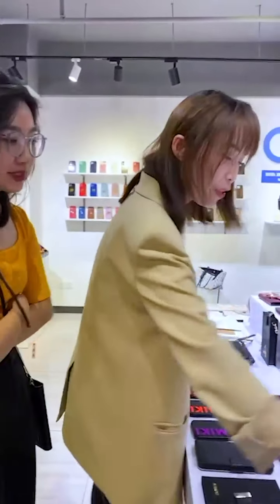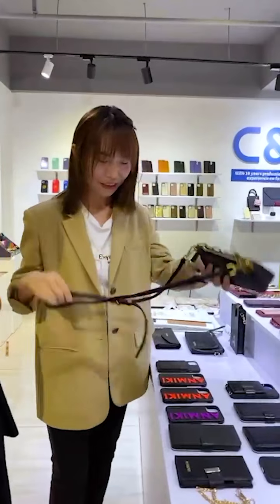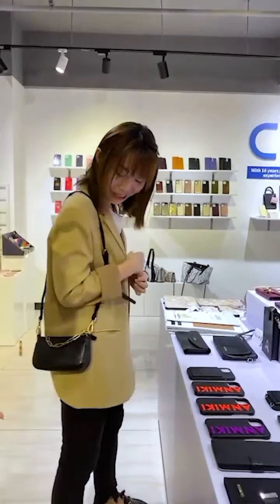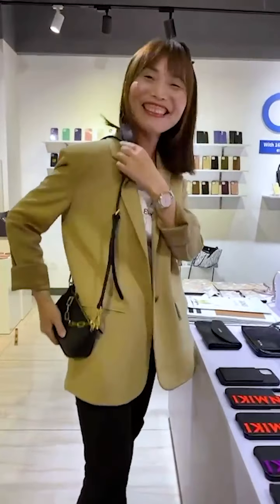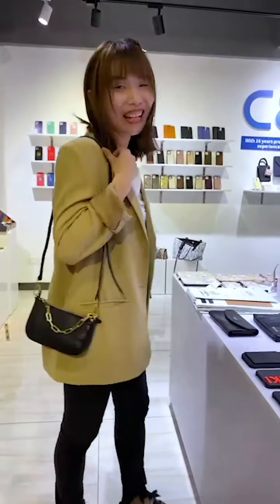Okay, so what's next? This one is very cute. I like it so much. It's so well designed. I like how it matches my clothes. Yes, it's very suitable for you. It's simple and chic.